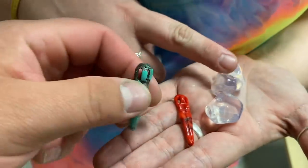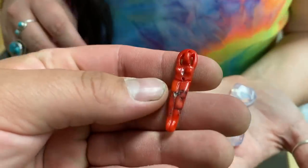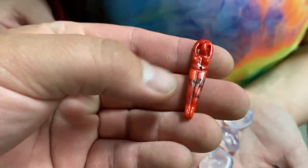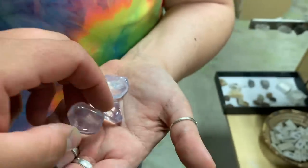$12. Not bad. It's real turquoise. This is not real coral. It's Mediterranean coral. It is real coral, but it's what they call bamboo coral, and it's traditionally white, and then they dye it. What are they calling this? Lavender quartz. Yeah, so lavender quartz.